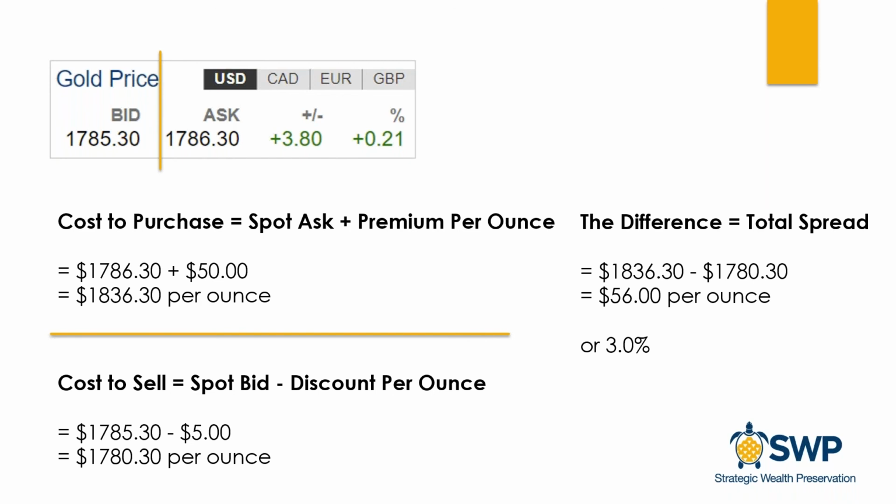One other question, getting back to the total spread: they're saying there's maybe a 6% premium for Canadian Maple Gold Leafs currently, but is there a difference when you talk about total spread? Sometimes, obviously, there are U.S. gold coins, Canadian gold coins, Australian, German, etc. Sometimes the spread varies between the different manufacturers of the actual coin or bar itself.